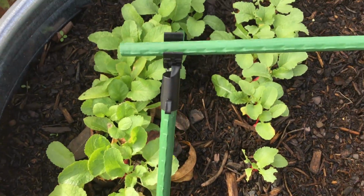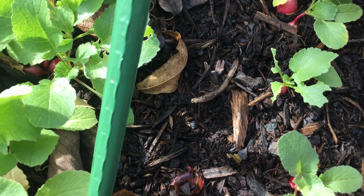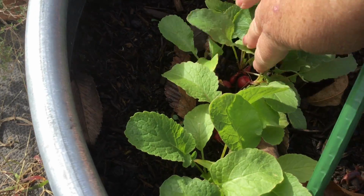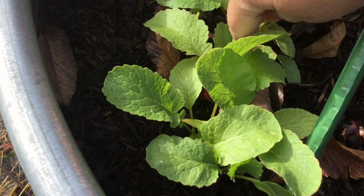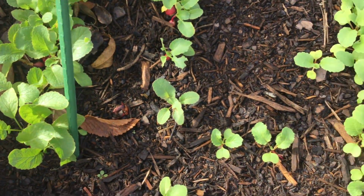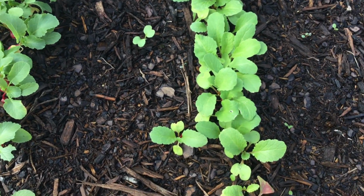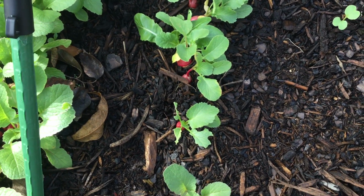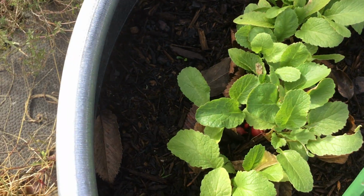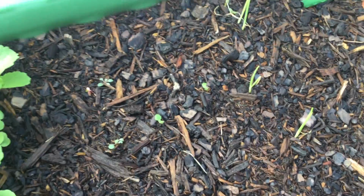So here are the radishes, and I did pick some of these and had them in my salad, and they're really good this time of year because it's cooler weather, and that takes a lot of the bite out of them, so they're not quite as spicy. But those are the kind of rows. These are French breakfast, and these are the Saxa 2. And then the onions are still doing okay.